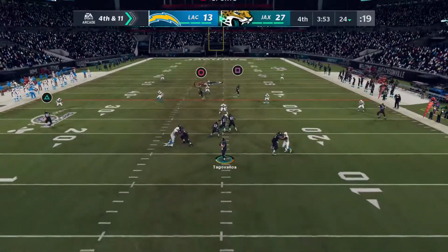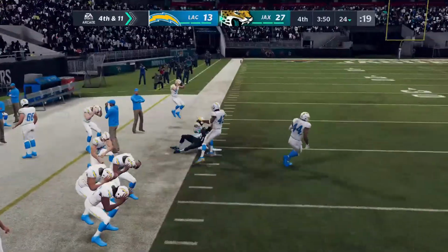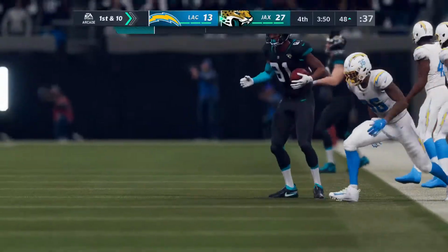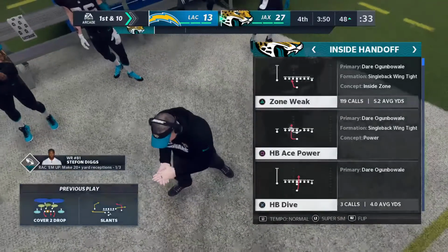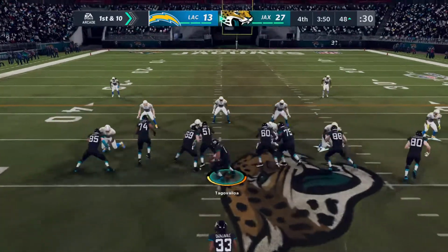Tagovailoa going for it on 4th down. And he's able to find Diggs. And he'll take this to the other side of midfield before going out of bounds. Hey, nothing to see here, just your standard 4th down gain of 28 yards. And the drive keeps going.